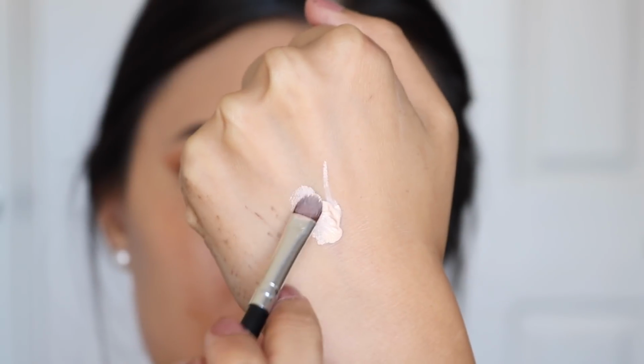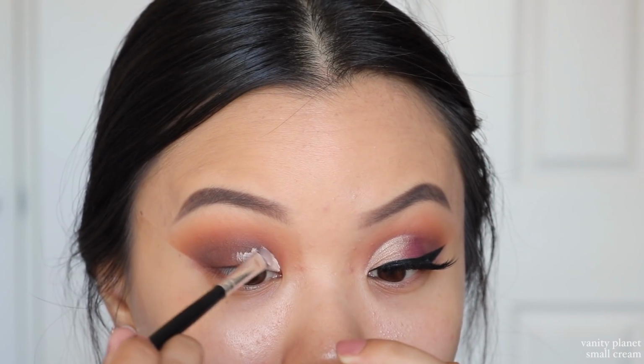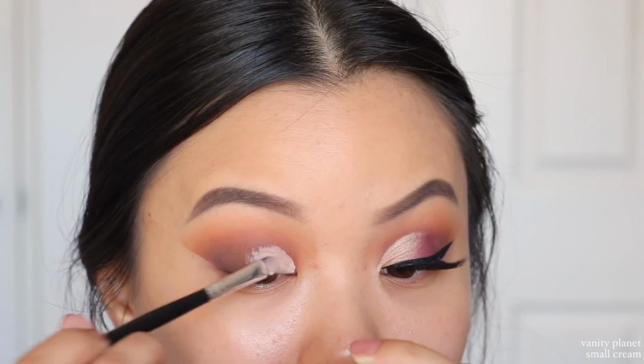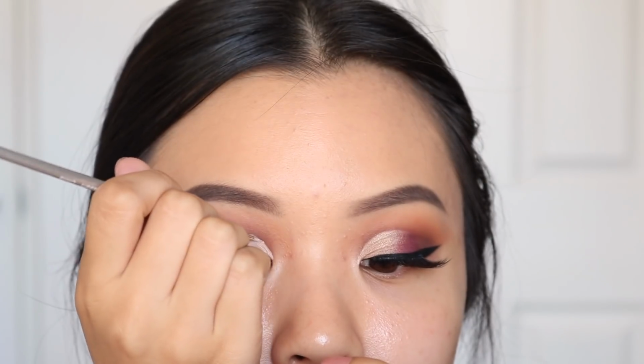Just taking some concealer on the back of my hand, I'm going to start cutting out my crease. I'm going to place the concealer right at the inner part of my lid space, like the inner third, and I'm going to bring that towards my crease line. But because I have uneven eyelids, I always like to take this eye a lot higher to match it with my bigger eye, which is my left eye.